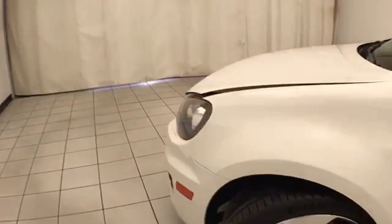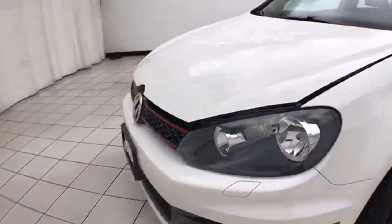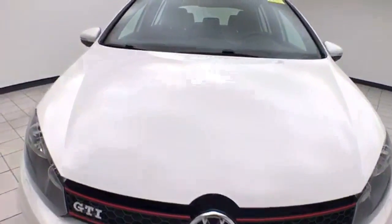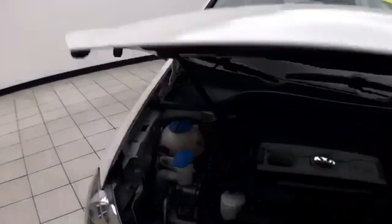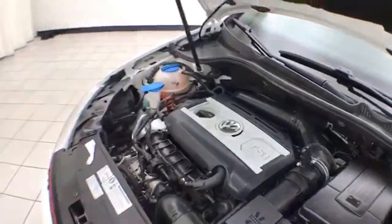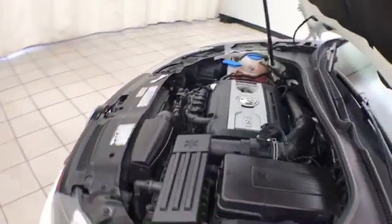Under the hood, this GTI has a 2-liter turbocharged 4-cylinder, 200 horsepower. And just as clean under the hood as the rest of the car. Excellent fuel economy as well.